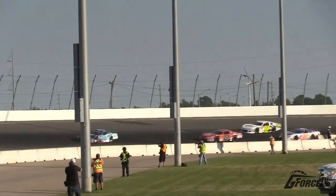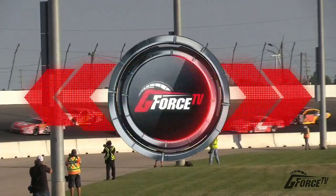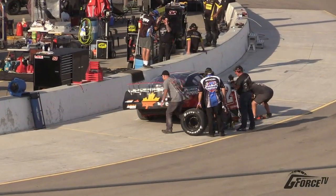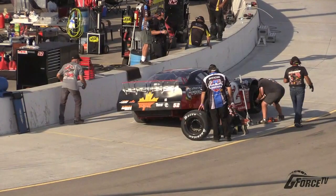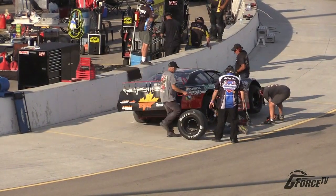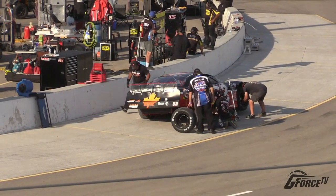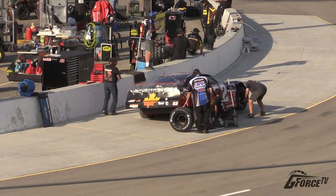Brian Mercer also is in the pits. He's in his stall. Gary Adrianson in the 55 pulls down pit lane as well. So a bit of a breather for some of these drivers to make some adjustments possibly and figure out why their cars aren't driving the way they want them to right at this moment. There's still plenty of racing to go.